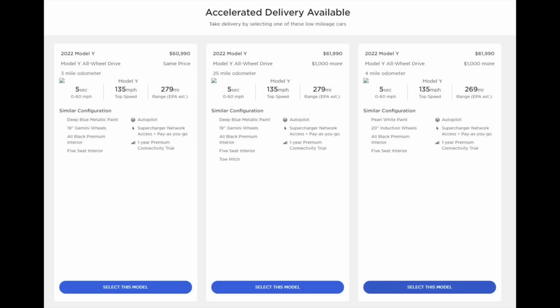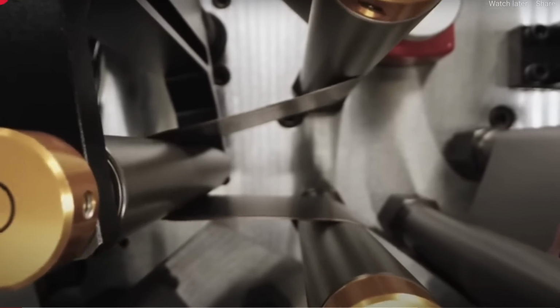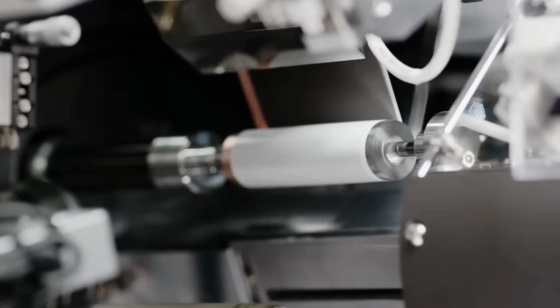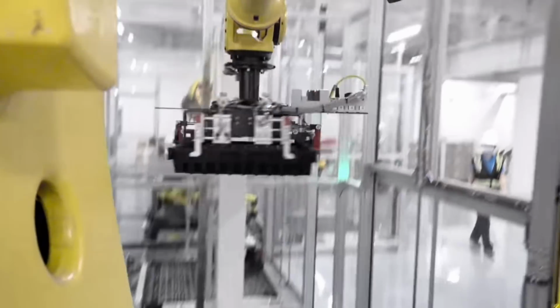That standard range Model Y goes 0 to 60 in 5 seconds, it has all-wheel drive, 279 miles of range. All that equipped with the new 4680 battery cells, which is fantastic, which means you should have access to the full speed charging, unlike the standard range Model 3, which is limited to a 170 kilowatt charge rate.